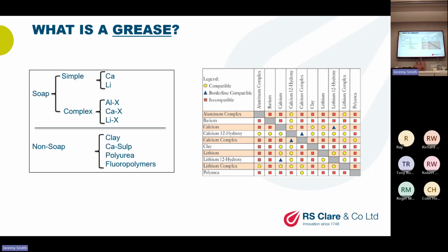And then again, with the clays as well, clays are usually very good, with no dropping points, they are good with very high temperatures. And then on this side, on the right side, what I have here is a compatibility test. You can see there's various types of soaps that we can have. But the most important thing is not all of them play with each other. All the red marks here mean the greases are not compatible with other greases.